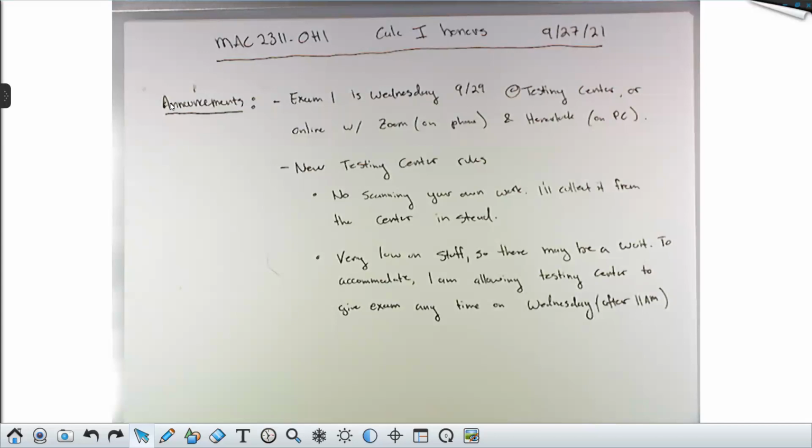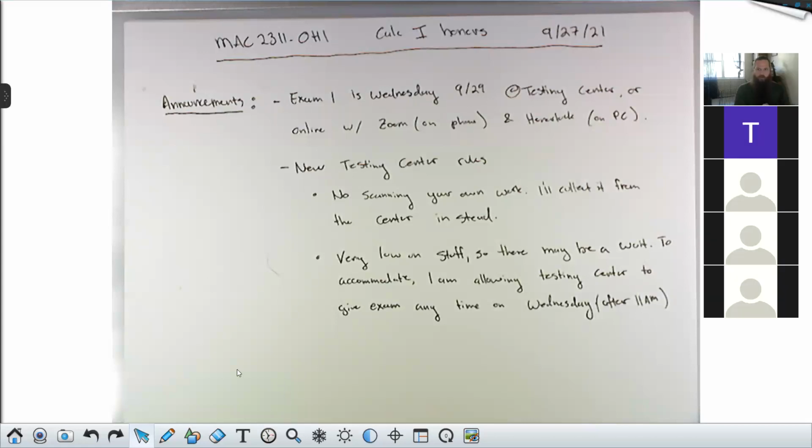Okay, then. Nikita asks, how long will the test take? The test is 75 minutes unless you have some accommodation altering the time. If you do have any sort of accommodation, whether it's through the DRC or elsewhere, please let me know so I can add time in. But otherwise, the test is 75 minutes, or 1 hour, 15 minutes.